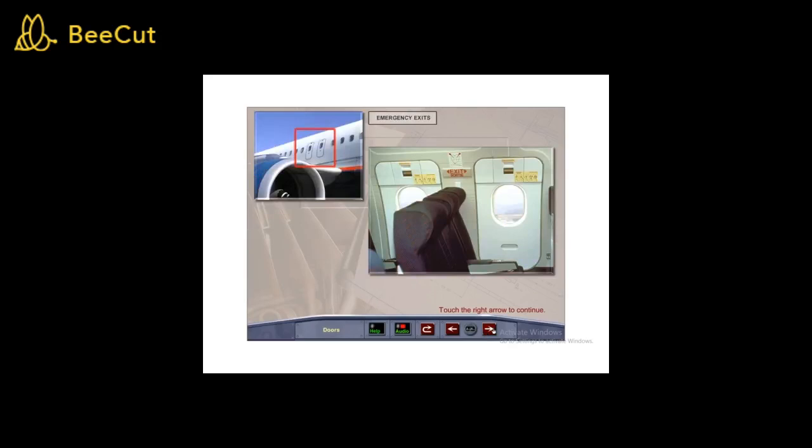There are two plug-type emergency exits over the wing on both sides of the cabin. These exits can be opened from inside or outside the aircraft and may be used in case of emergency evacuation in addition to the regular cabin doors. Each door weighs about 15 kilograms.